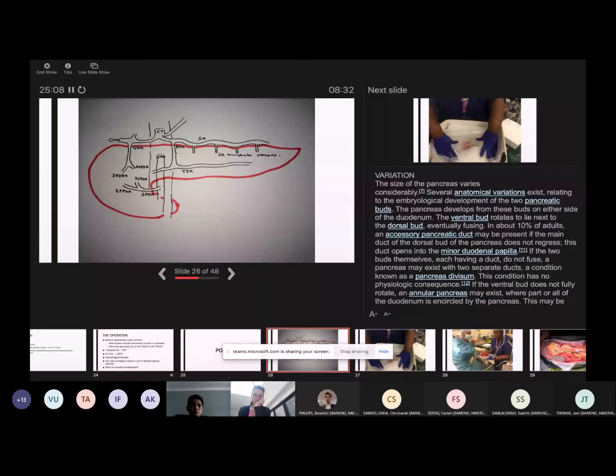The SMA, which is the second main anterior branch of the aorta, also supplies blood to the pancreas, again, mainly to the uncinate process or head of the pancreas via the inferior pancreatoduodenal arteries.